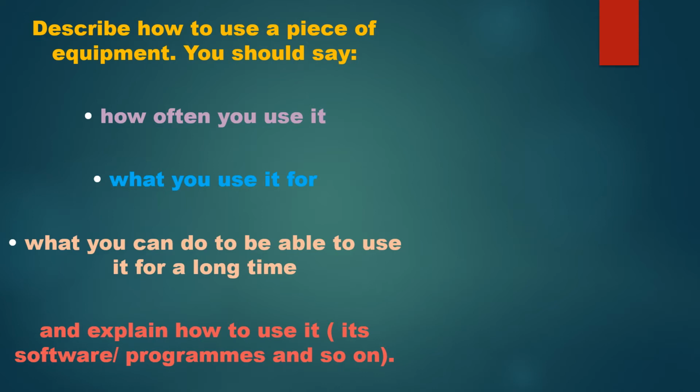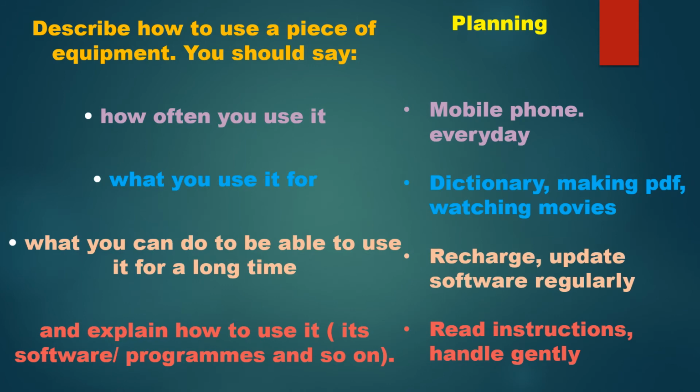When you get your 1 minute preparation time, you can use this planning method or these ideas on how to plan. Beside each of the bullet points, you can write this type of keywords to look at and speak and elaborate for 2 minutes while you are speaking. So how often you use it? Every day. And describe the equipment.